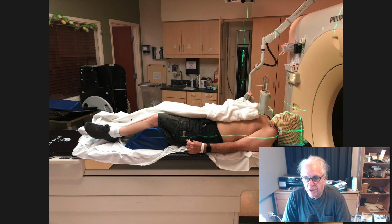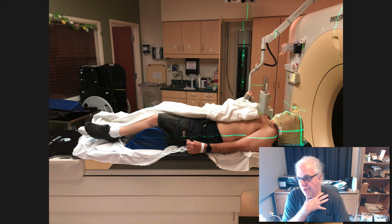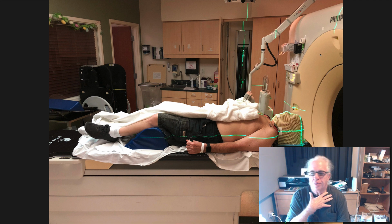Okay, so this is me. So this is what I'll look like when I'm getting the radiation. This is the mask that they made for me yesterday. So this was kind of the end of the procedure yesterday. The radiation machine looks just like this machine. This machine is a CAT scan machine. The machine I'll be doing is a radiation machine. And in any event, so I come in, and so this was the final result.